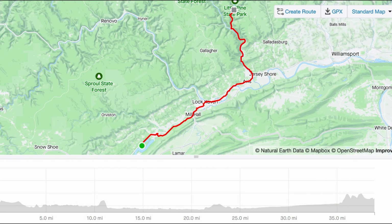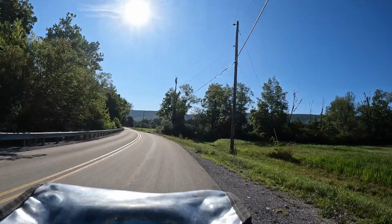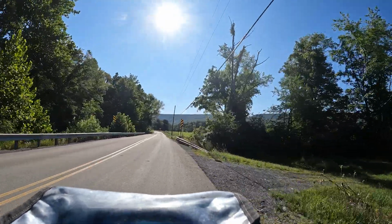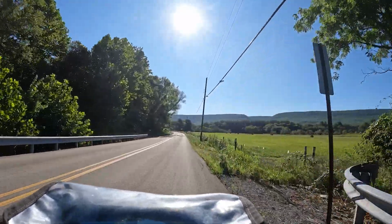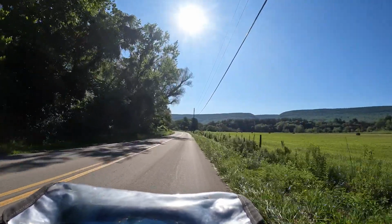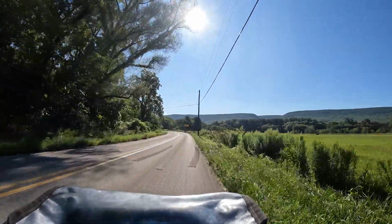On day 2, we're traveling from our campsite at Bald Eagle State Park up to Little Pine State Park, just under 40 miles. Here Bill and I are cutting off 150 and 220 down some old country roads, trying to get to Bald Eagle Mountain Road, which will take us into Mill Hall. We notice our first birds getting together for migration.